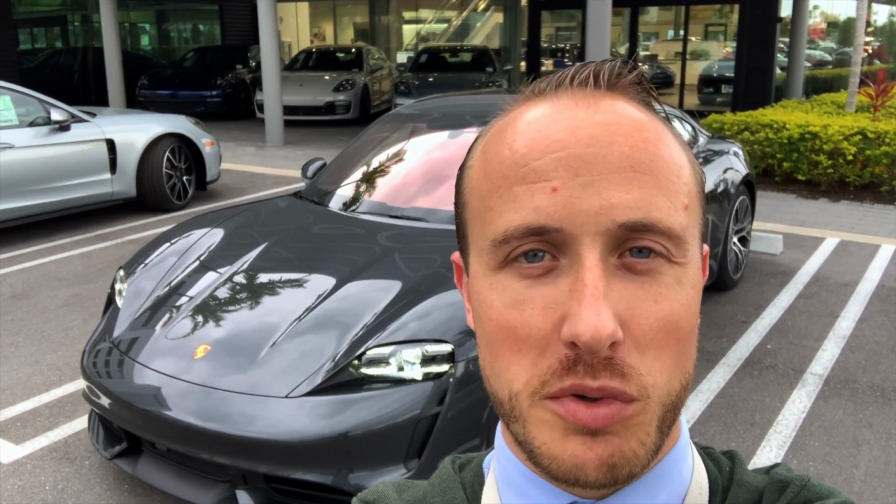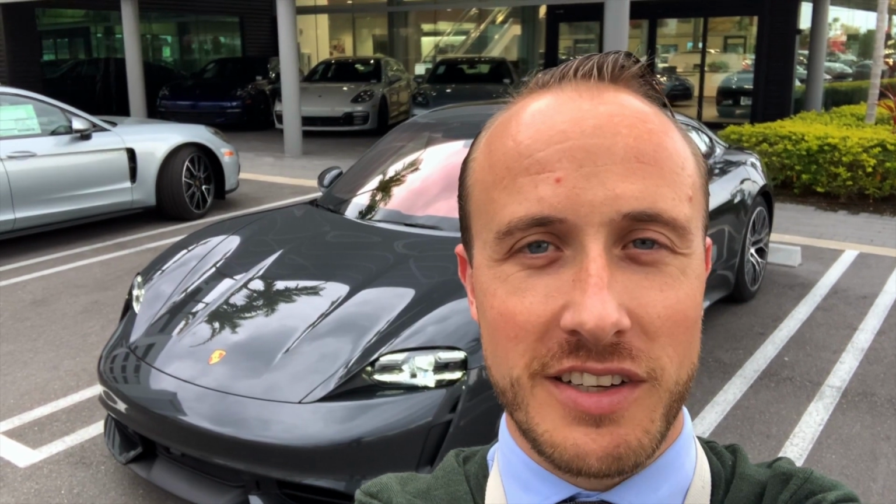Right behind me, finished in Volcano Gray Metallic with a Bordeaux red interior, which we'll look at later on. Let's go for a drive. This is the 616 horsepower Taycan Turbo with 670 horsepower in Overboost. Very exciting, let's go for the ride.